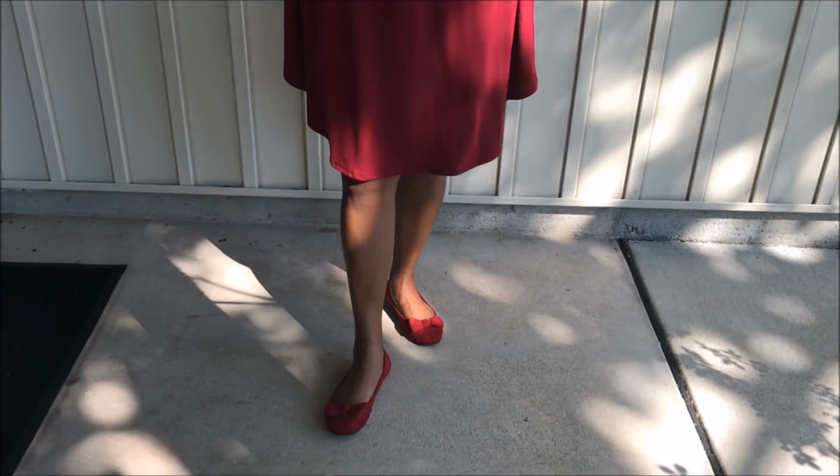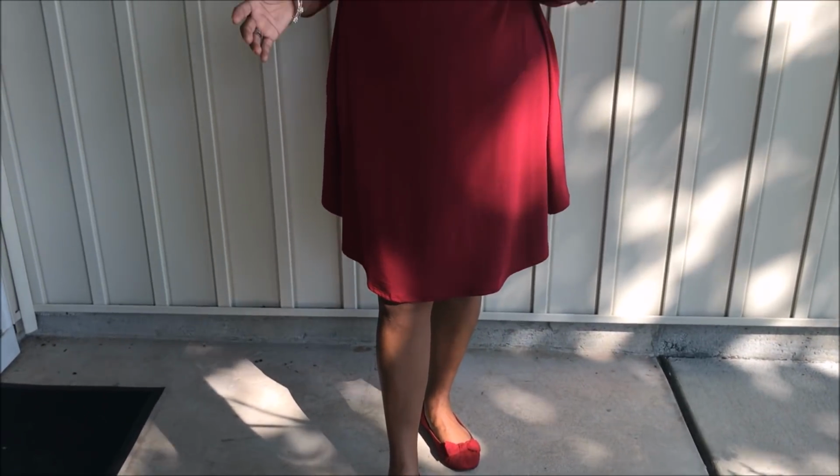I would wear it with these shoes I have on now. I would also wear it with white Keds, but I would also wear it with nude colored pumps. So I think this is a very cute one piece. Some days I just don't feel like doing more than a one piece. So this would work out for me on those days when one piece is all I'm trying to do.